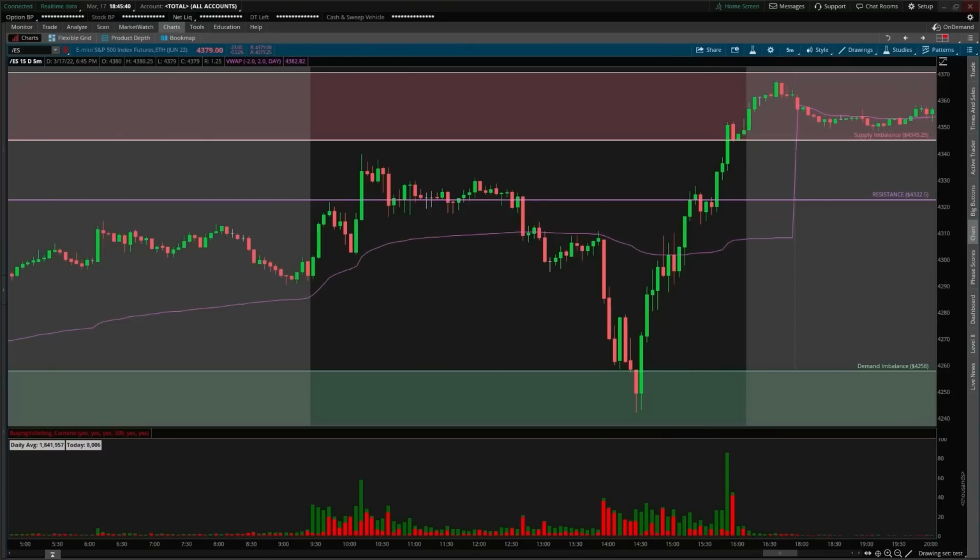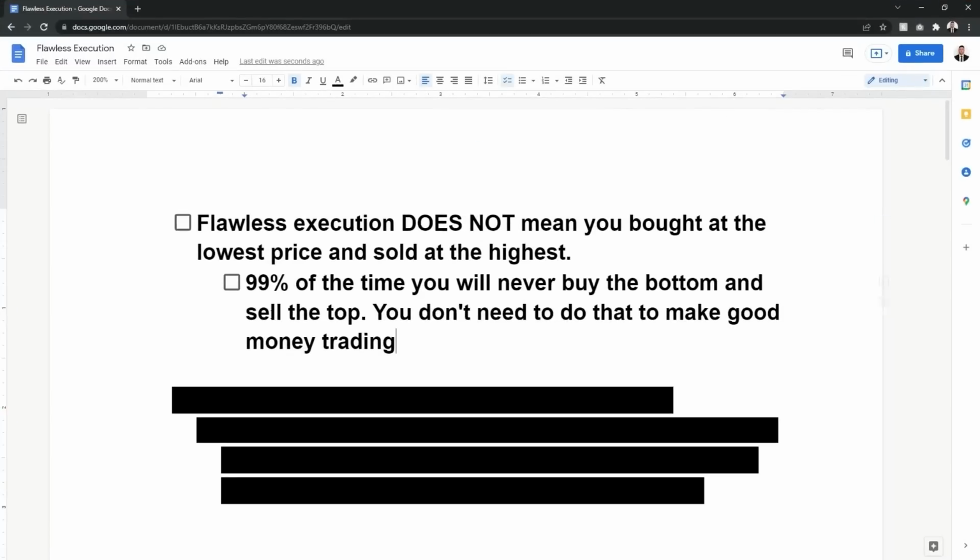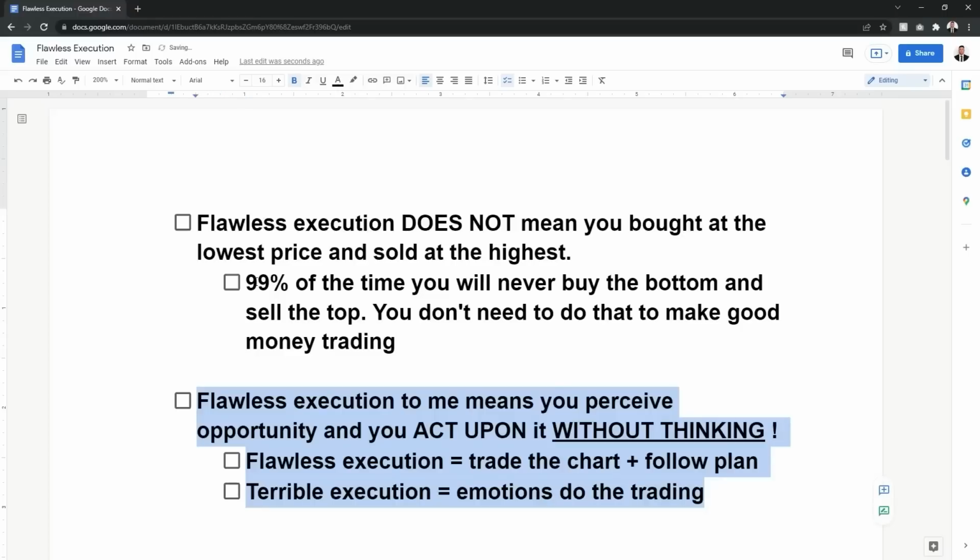I can guarantee you, you do not need to catch a full move to make money, and the best traders that I personally know on Wall Street do not aim to get the full move. All they want is to follow their plan and get a portion of the move where they execute flawlessly by following their plan. 99% of the time, you're never going to buy at the bottom and sell at the top. I never buy at, let's just say, $1 and sell at the high at $5. I might buy at $1.20 and sell at $3. I'm not trying to squeeze every penny out of the market. I'm following my plan and I'm trying to execute flawlessly.